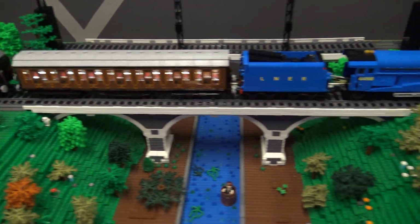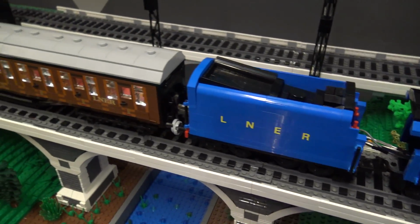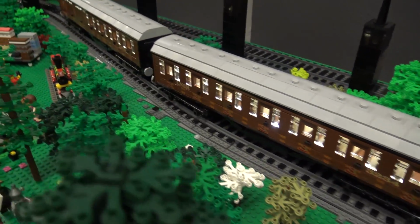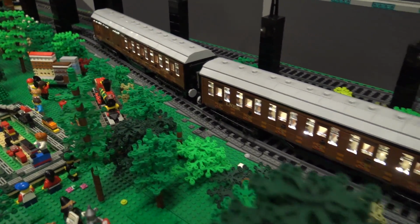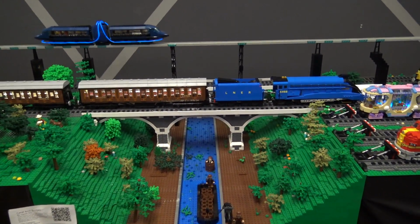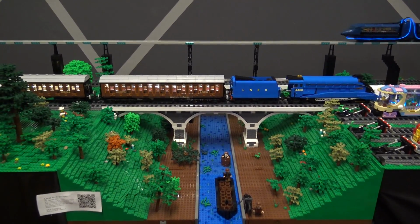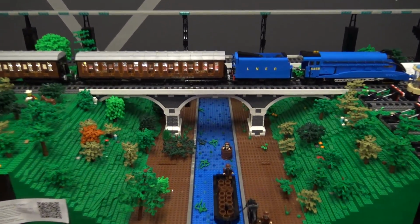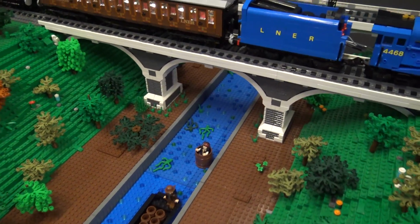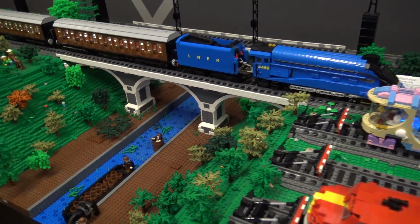This is one of Gareth's trains here, the LNER Mallard, very famous British train, holds the speed record for steam engines. He's got it all lit up. It's got a sound card in it. So we got a little bit of British flair here with Gareth building a lot of his British trains. Always good to have a little international influence. Yeah, we're happy to have him stolen from KC Brick Labs. And this is also Gareth's little British style canal scene with a canal boat being pulled by a horse.